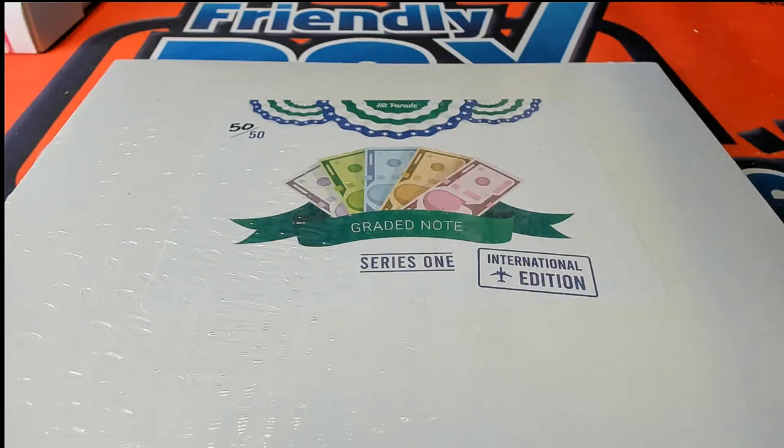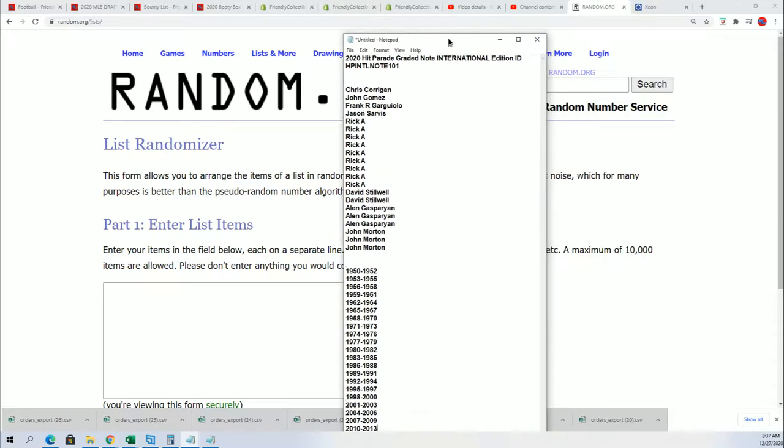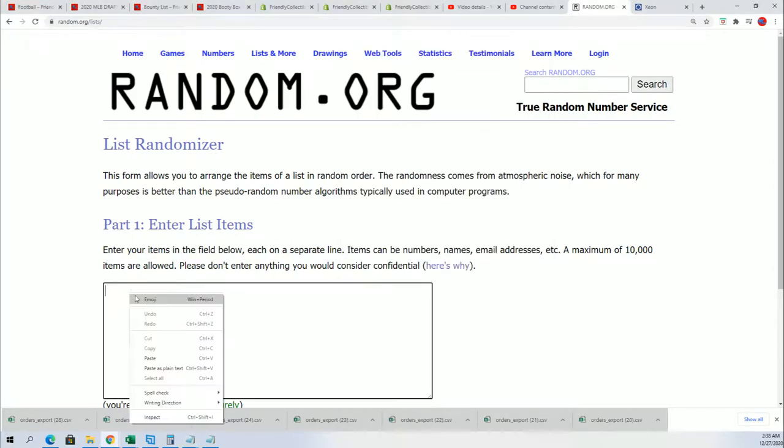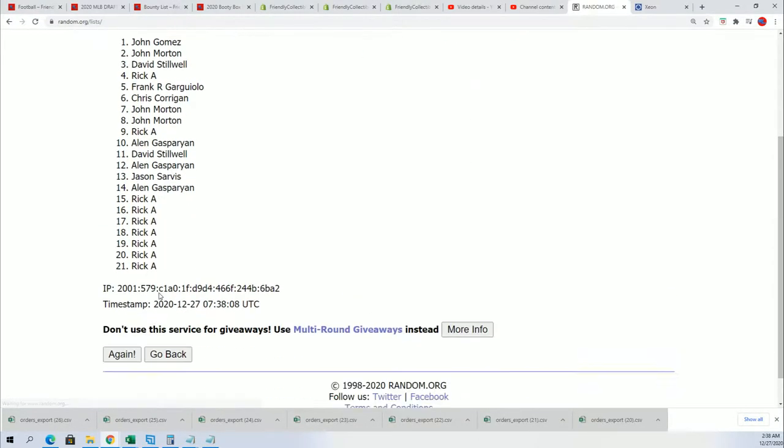It's a graded note series one international edition, and it's going to be a $1 bill that comes out, or some kind of, I think dollar bill is the wrong word to say. It's some kind of note, some kind of graded currency, paper currency. Here we go. Seven times through.